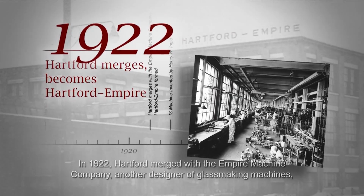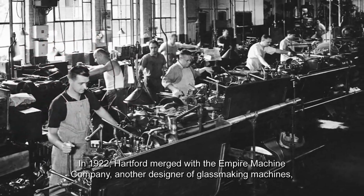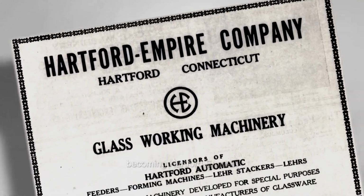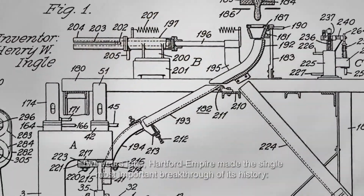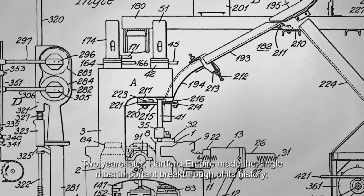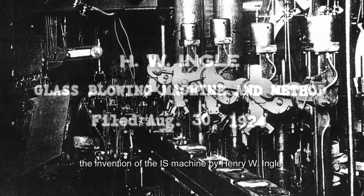In 1922, Hartford merged with the Empire Machine Company, another designer of glassmaking machines, becoming Hartford Empire. 2 years later, Hartford Empire made the single most important breakthrough of its history, the invention of the IS machine by Henry W. Ingle.